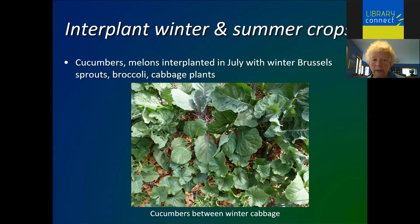Lots of times we can put winter crops and summer crops in the same bed. This is cucumbers running over the soil here. Cucumbers need a lot of sprawling room if you're not going to trellis them up. The normal spacing for cucumbers still allows me to put the winter crops in, this is a winter cabbage and a cauliflower. The big winter crops in the summer are not really very big, they don't get much size till fall. You can plunk them right in the middle of the cucumber patch and let the cucumbers be a living mulch.